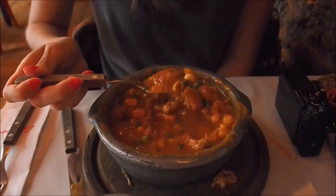So look at that, there's even sausage in the stew. I had totally missed that when I was mixing it earlier. So let's get a bit of everything. We've got corn, we've got sausage. Mm. Wow. Pleasantly surprised. Mm.